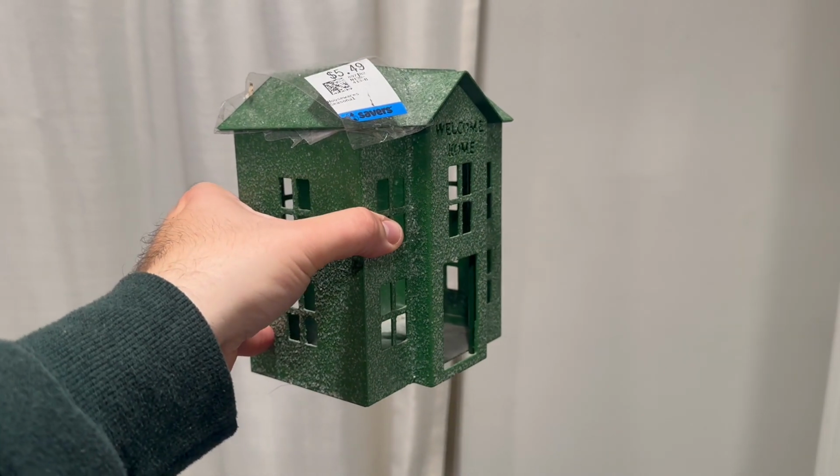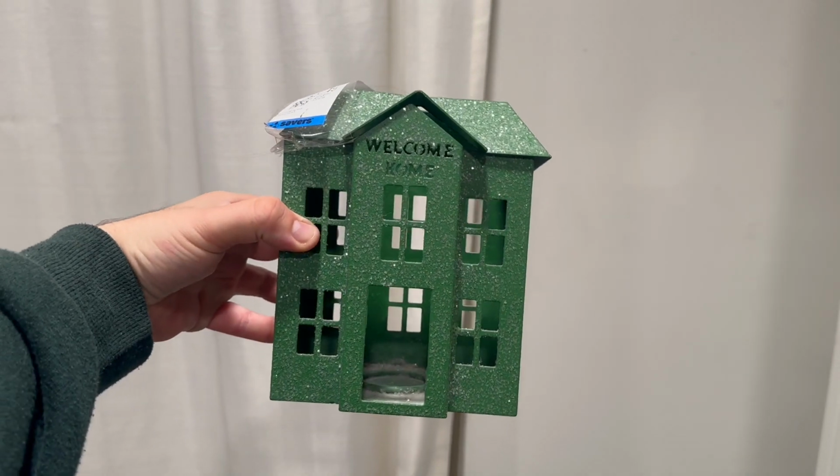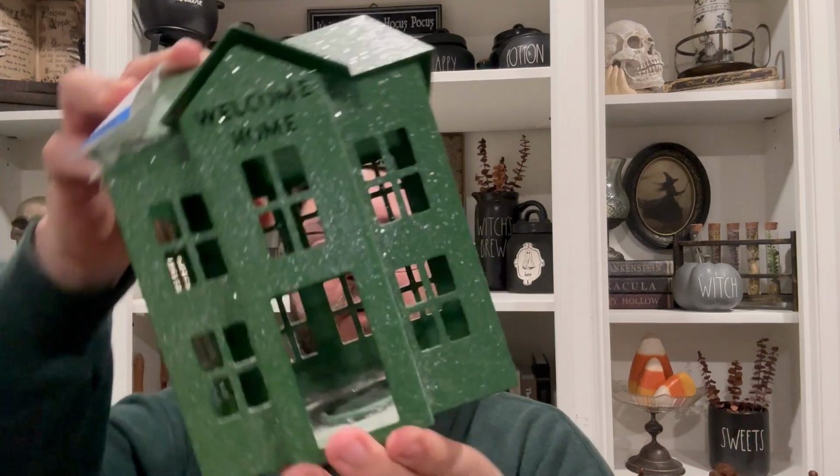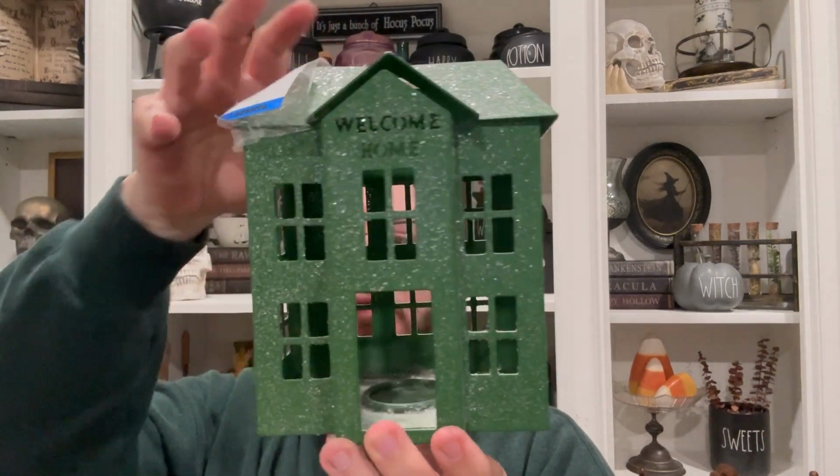But I absolutely fell in love with the green. Again, $5.99. And it's the White Barn Candle Co. And it was originally $12. So you're supposed to put a little candle inside and it illuminates the house. So I thought that was really cute.